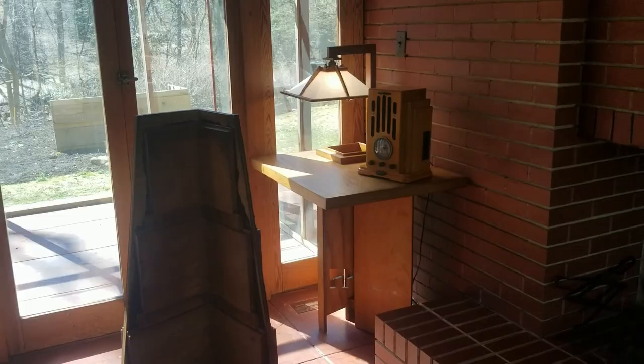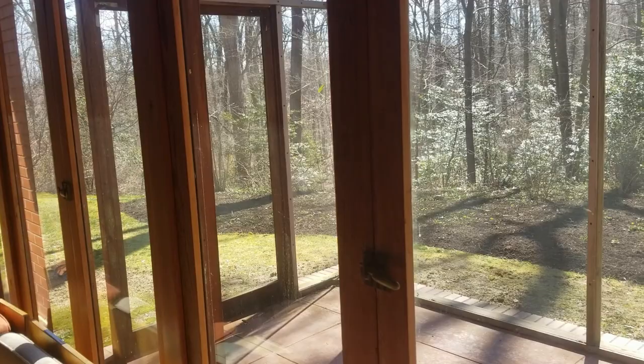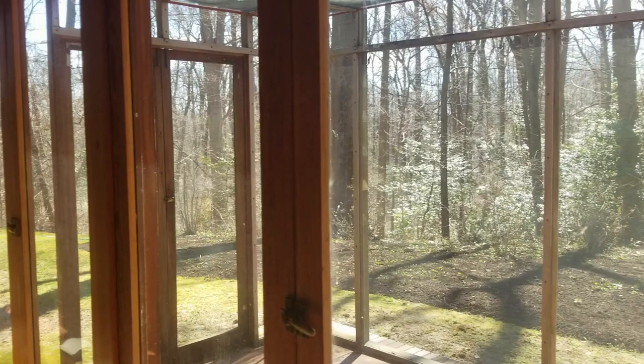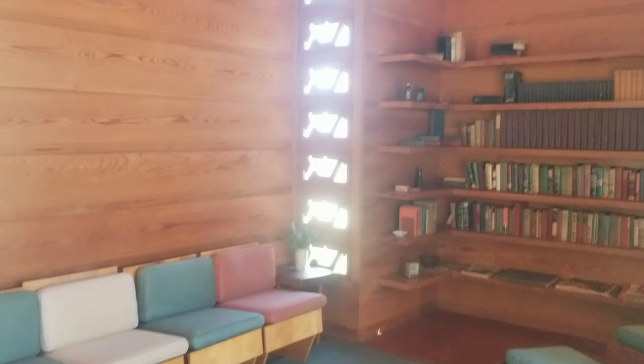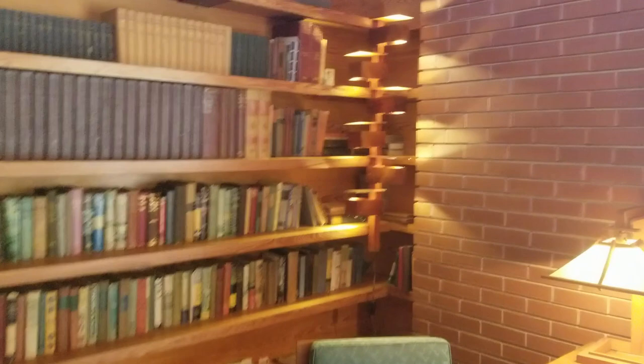Little desk there next to the fireplace. It's a good idea. This little space outside for holding toddlers. It's a screen room to keep from getting eaten alive. Love the library over here. Just this beautiful space. A little climbing light here, so you can read over in the corner here.